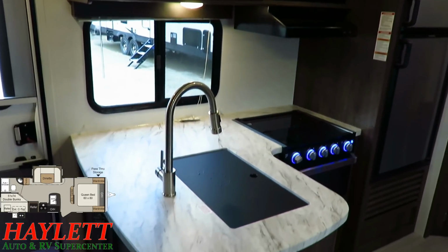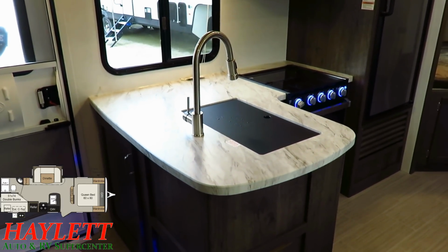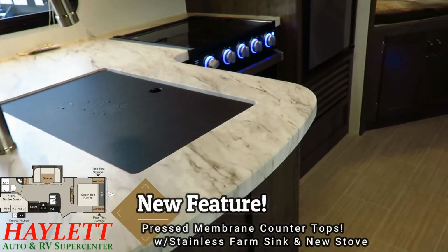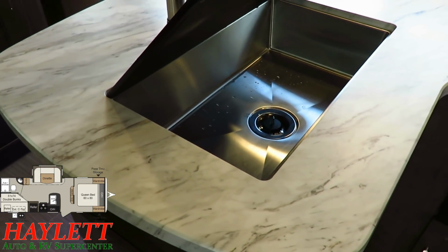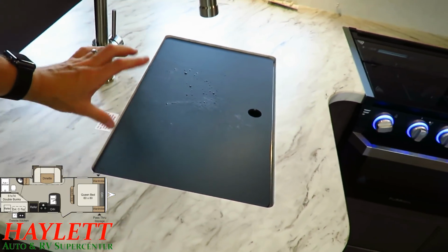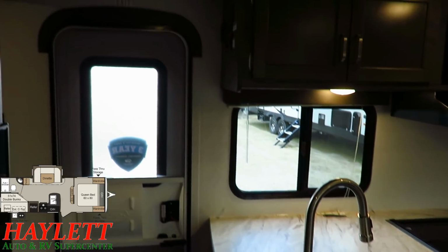Anyway, the kitchen countertops and the stove, this is another area where they did some significant improvements compared to last year. Now, here in the kitchen, we have pressed membrane countertops on this huge peninsula counter to give us more prep space. And you see that we've also now been upgraded to a stainless farm sink as opposed to the plastic or composite two-basin sink. Composite's the word that the snake oil guys want to use to trick you into thinking it's something better than just plastic.